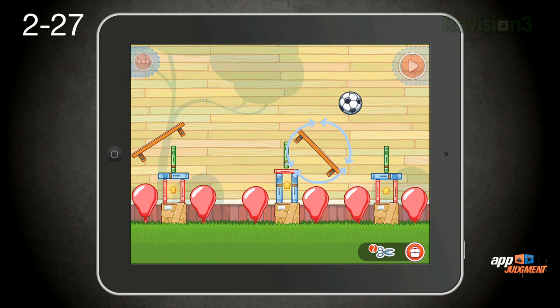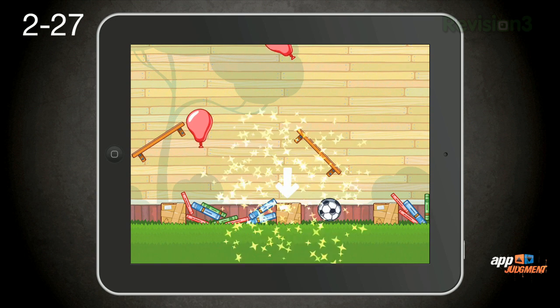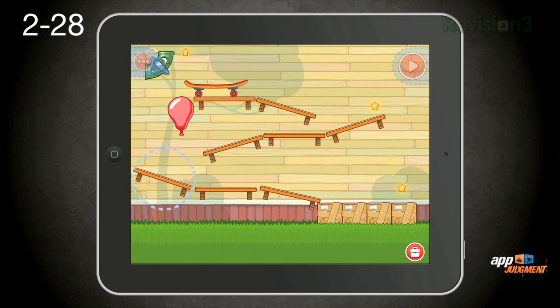over the books. Pretty simple strategy here. So here we go. Knock over the first 2, that's easy. I just had trouble with that 3rd one, but if you angle that shelf right, it'll work out for you.